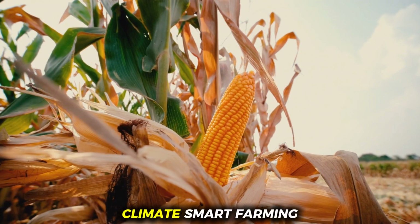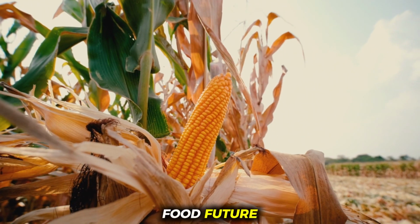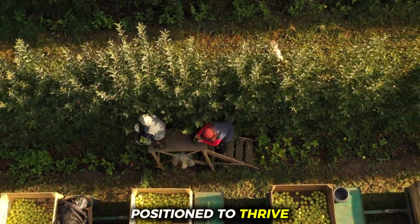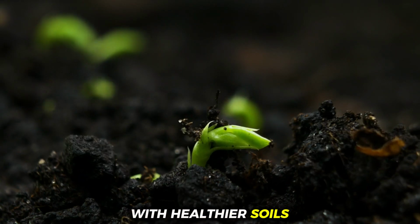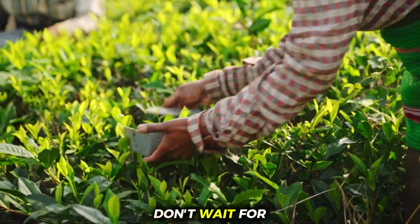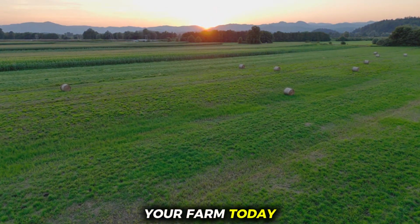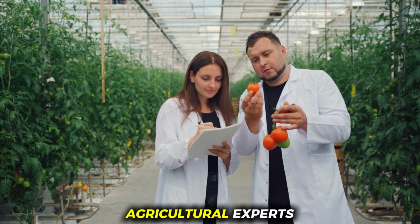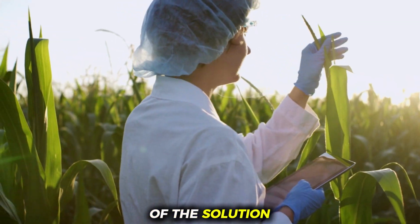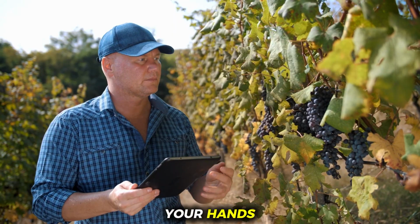Every step toward climate-smart farming helps secure our food future. Farms that adapt now will be better positioned to thrive in the years ahead with healthier soils, stronger crops, and more reliable harvests. Don't wait for tomorrow to start adapting. Begin with one small change on your farm today. Connect with local agricultural experts, join farming networks, and be part of the solution. The future of farming is in your hands.